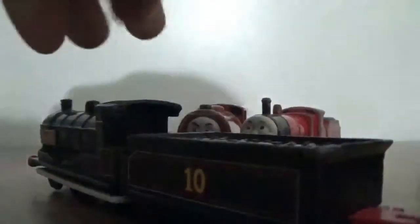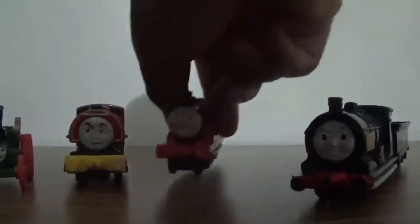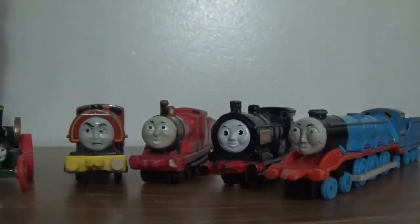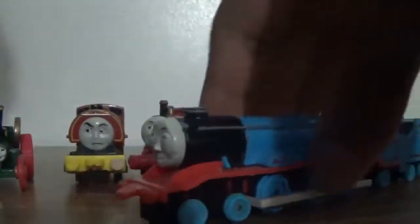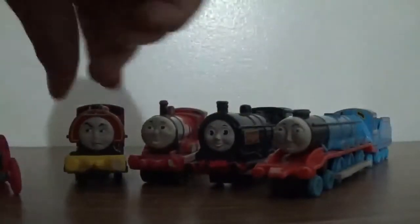Next engine, Douglas. There's Ertl Douglas. Okay, let me move these down because I have two more Ertls to fit. Gordon. Oh, I'm Gordon. Oh, I'm Gordon. That's a little reference to one of my friends. If you know the reference, feel free to comment, and that friend should know the reference too.